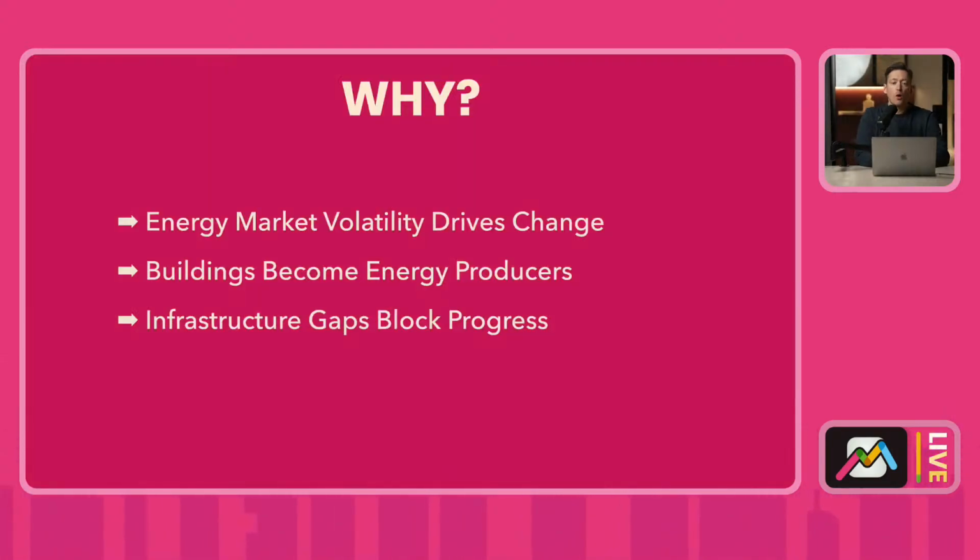So, often we start with the why. Why is this technology necessary? And I think I've put 3 of the most important key points here. There are several, but these, as I see them, are the 3 main things.